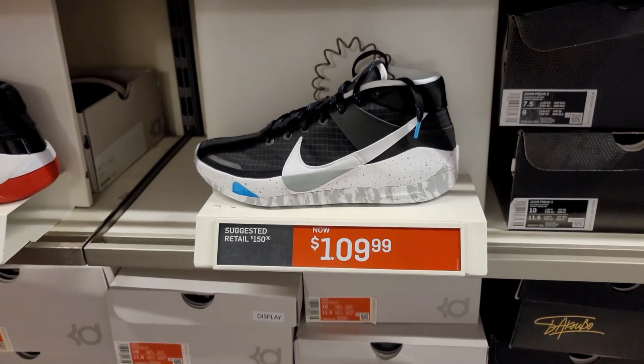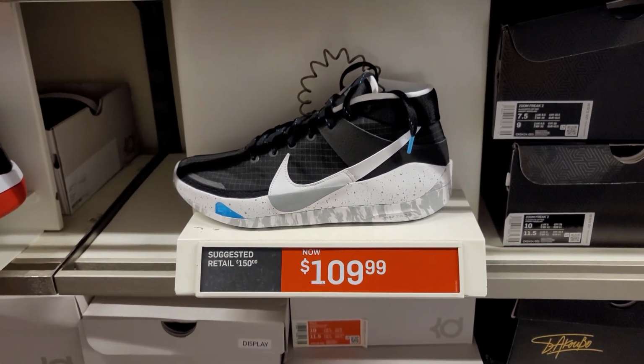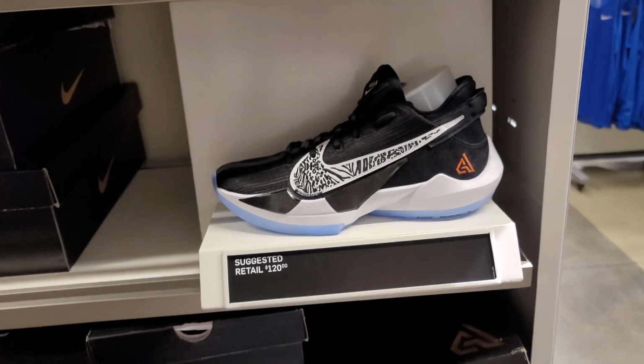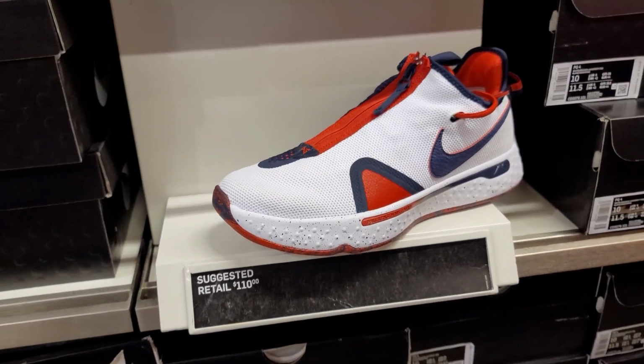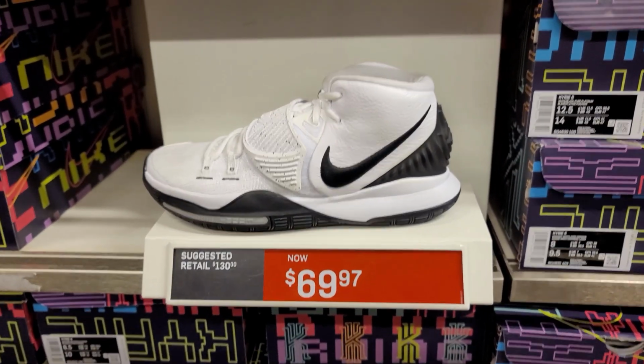KD13. All right, I did ask one of the workers. He said there really wasn't much in 10.5 right now. Dude got these KD13s. Zoom Freak 1s. We've seen these for cheaper though, I think. PG4s. We've seen these for hella cheap places. More PG4s. LeBron infrareds. Kyrie 6s. That's a pretty good price.